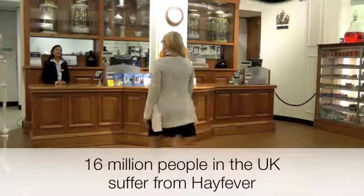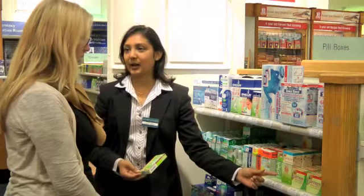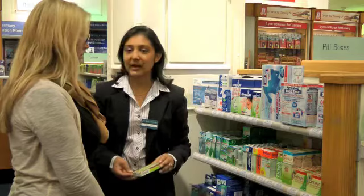Some of the most common treatments for hay fever are antihistamines, such as antihistamine tablets. You can also use nasal sprays to help relieve any of the sneezing and running of the nose. Where you've got sore, itchy eyes, there are also antihistamine eye drops, which will help relieve those symptoms for you and generally make you feel a lot more comfortable.